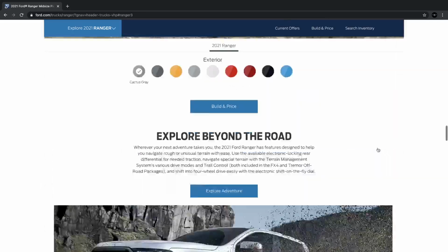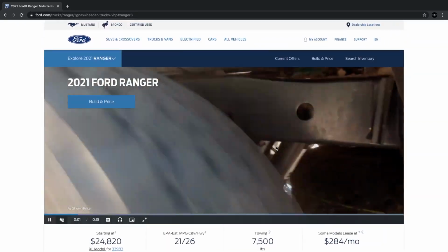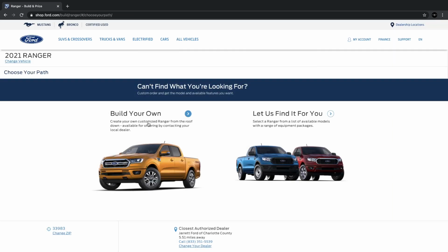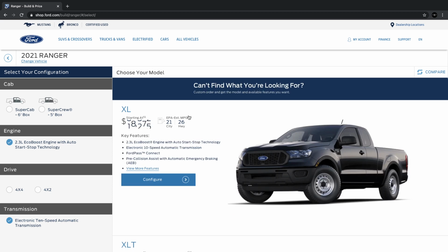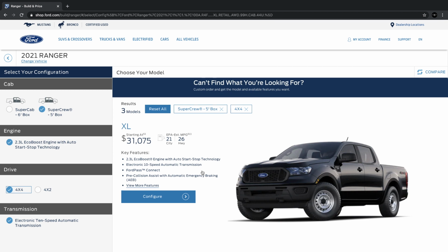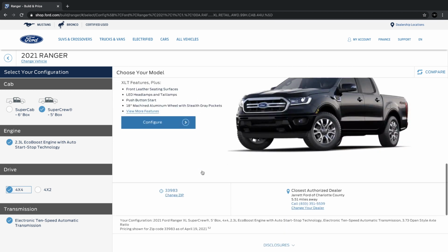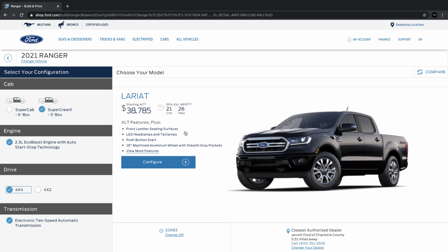Again, they're just talking a little bit about their technology. But in any case, let's go ahead and get into the build. A lot of stuff here to go through, but we'll see what happens. Alrighty, so we're gonna go ahead and build ours. And so for this build, let's go with Super Crew. And yes, we want 4x4. As far as trim, we'll do the Lariat, which comes in at around 39.